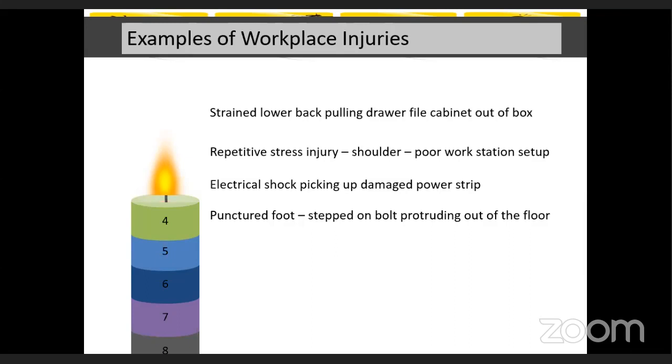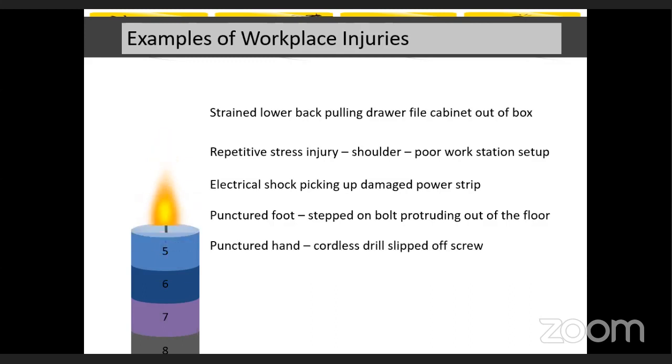We have punctured foot, from stepping on a bolt protruding out. When there is a protruding bolt or floor surface coming up, any worker who does not wear his safety boot might have his feet punctured. We have punctured hand. That one can come through cordless drilling when the drill slips off the screw.